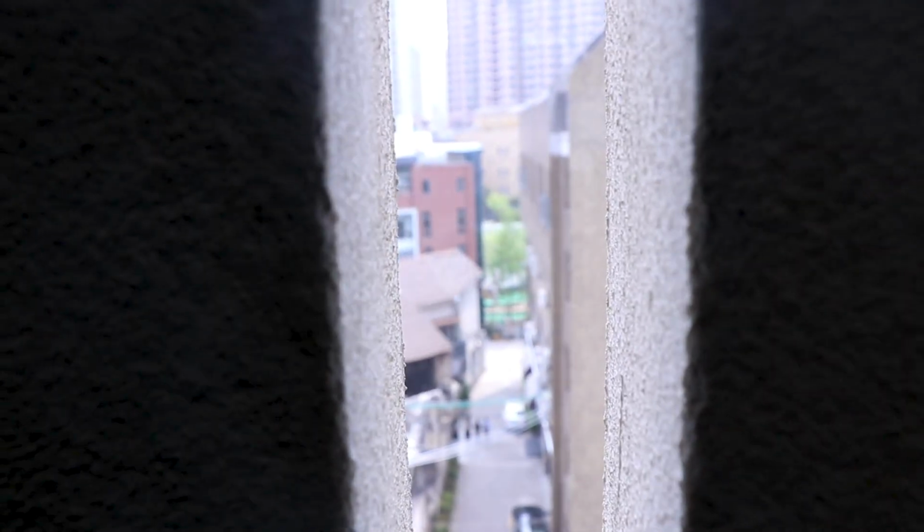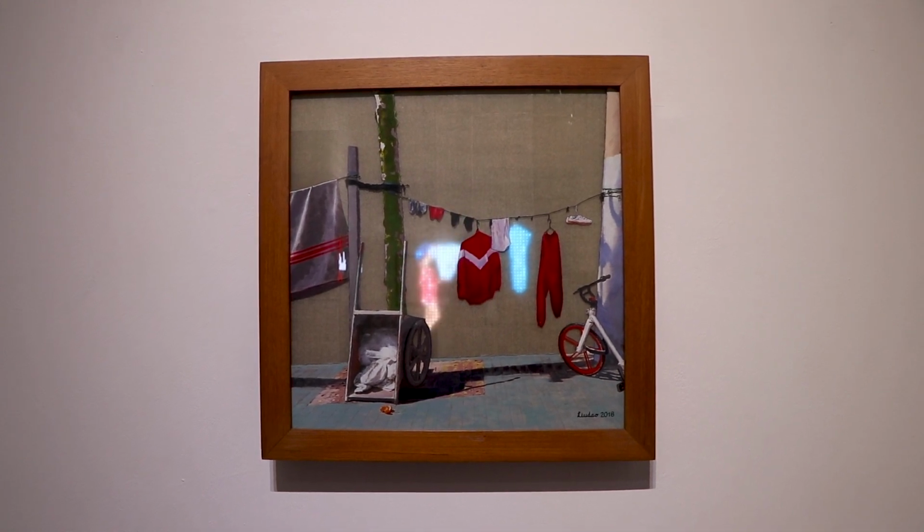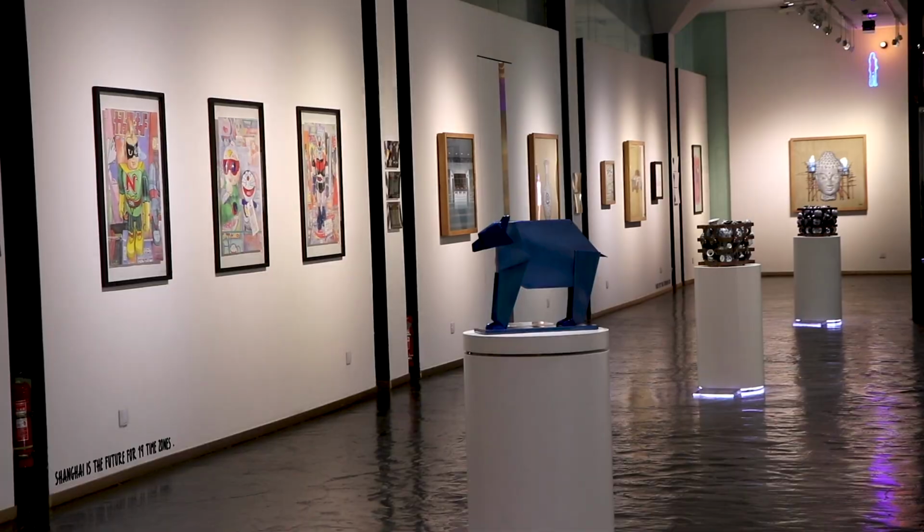My favourite spot in the M50 was the Island 6 Arts Centre, where they had these great pieces on display which combined traditional and digital media.